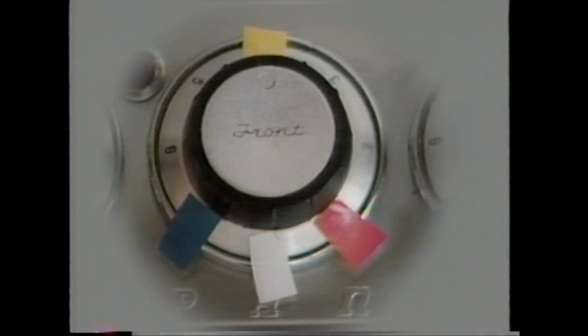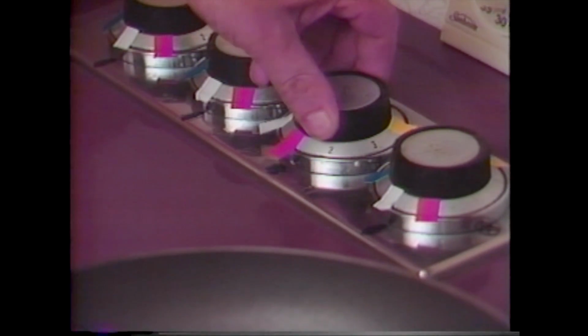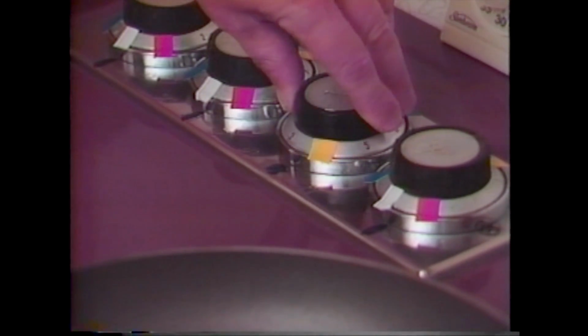Colors are also on the stove and oven to help you learn how they work. The stove has four colors. The stove is off now, so it is turned to white. The lowest temperature is blue, then yellow, and the hottest is red. Here the stove is being turned on yellow.